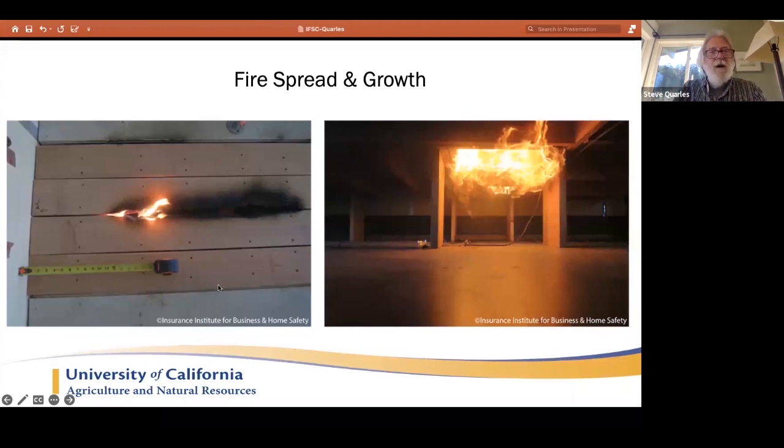This is, again, some pictures from experiments at IBHS. And you'll notice on the left-hand picture, flame propagation after ignition of the deck boards above a joist and a deck board gap. It's a pretty tiny fire that propagates to the building. It takes a pretty long time. But typically a firefighter or a first responder won't be at the house, and so however long it takes is however long it takes.